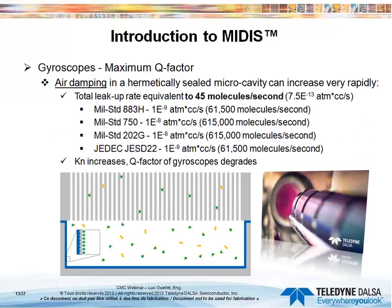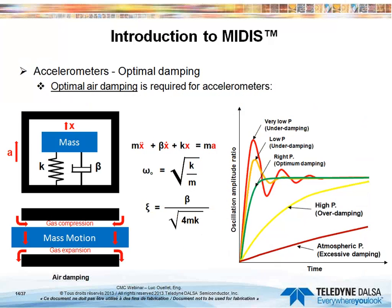This is about, let's say, 100,000 times smaller as a leak that a helium leak detector would detect as per the military standard. So it's not a lot. And because it's not a lot, great care is taken in the design of this process flow. And that's what we offer. No getter, hermetically sealed, ultra-high vacuum compatible material exposed to tiny cavities. That's the principle for gyroscope.